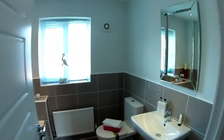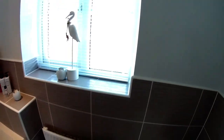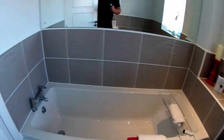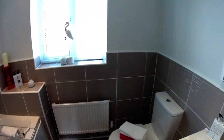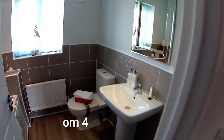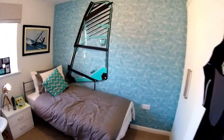Then you've got your main bathroom here. So it's kind of central to the landing, isn't it? As you come up the stairs, the bathroom's in front of you. Squeaky door. Very nice. Okay, bedroom 4 then, to my right.